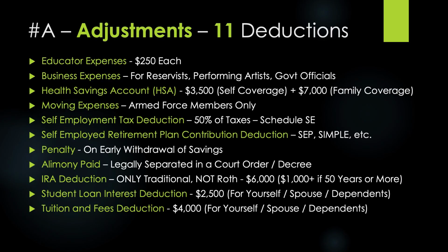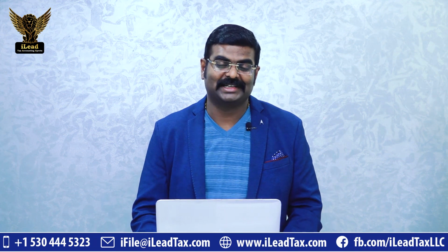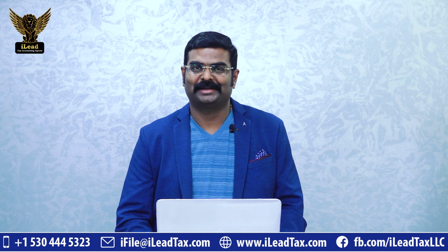The next one is penalty on early withdrawal of savings. So normally when we put amounts into fixed deposits, it is for a fixed tenure. It is for a fixed period. You're not supposed to withdraw that money. But in case you withdraw the money before the agreed tenure or agreed period, then there's a penalty that is levied, and still the IRS gives you a deduction for that penalty.